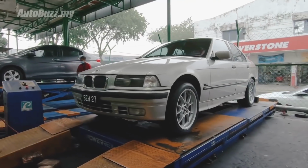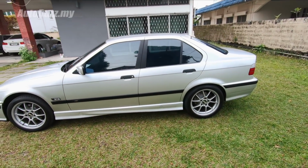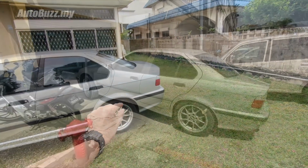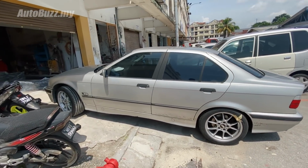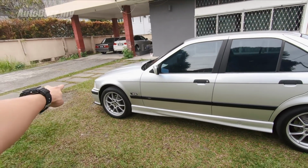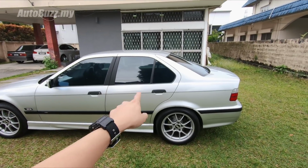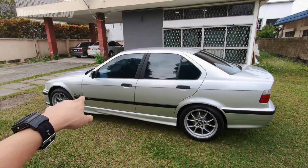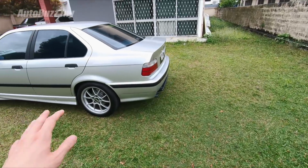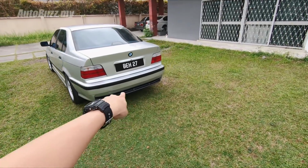And then towards the side here, it's got new body lining. If you have seen in the previous video, the body lining in the front bumper and the back bumper is slightly thicker, but then in the center it's thinner. So now with these thicker ones, it actually matches from the front towards the side and then towards the back. Those were bought separately from the M3 body kit. It's got new M3 side skirts as well. And then moving towards the back, it's now got a new M3 bumper with a diffuser attached at the bottom.